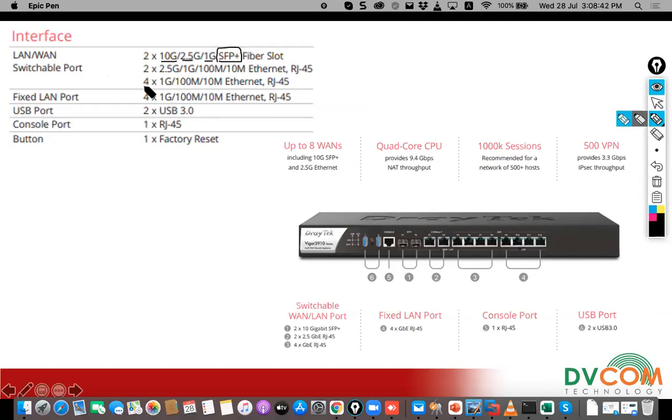Based on your requirement, you can use it. And the second one is the 2.5 gig multi-gig ports. You will get only two ports, and they support 2.5 gig, 1 gig, 100 Mbps, and 10 Mbps. These are copper ports. And there are four ports which are 1 gig copper ports. Either you can use them as WAN, or you can use them for LAN.